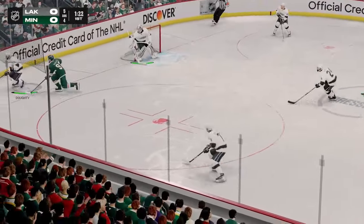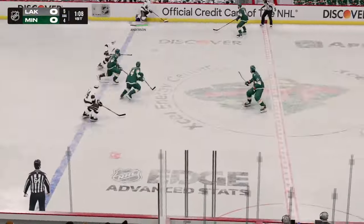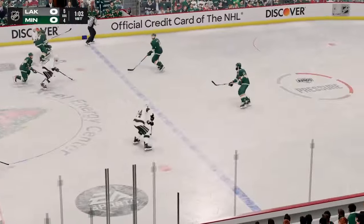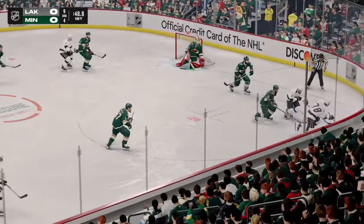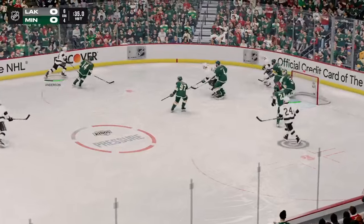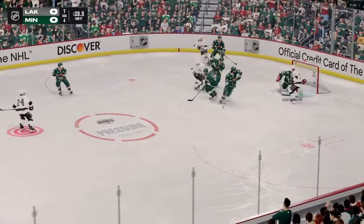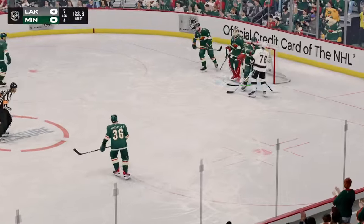The Kings gain possession in their own end. And now he passes it to Anderson. Through the open ice, they're picking up steam. Fires it! And he uses the glove to keep that out, getting a piece of it. Now a quick pass to Anderson. And he slides it quickly to Deneau. There's the whistle as the puck is frozen up.